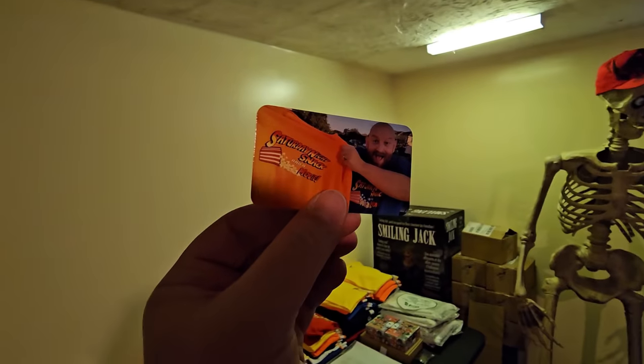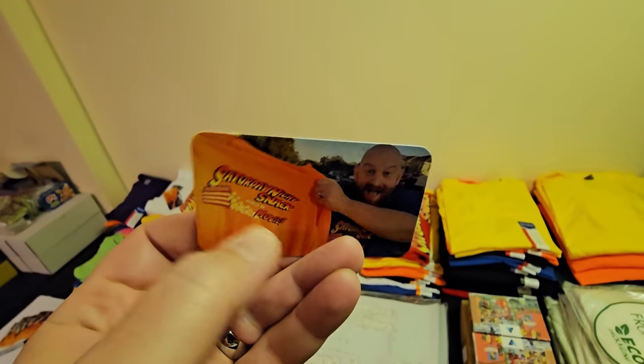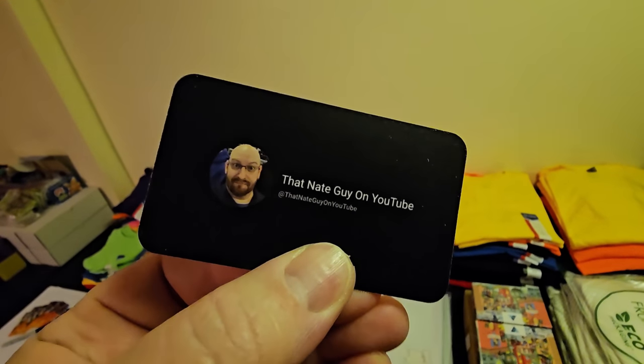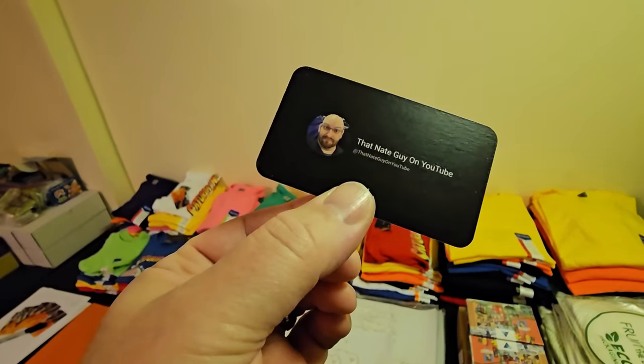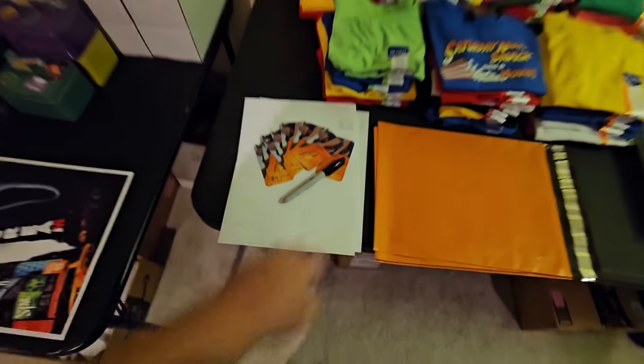Hold on, let me get some light here. There you go, you can see it a little bit better there. We have the tag right there where I sign right across the shirt. The back of it has the Nate Guy on YouTube logo or profile, whatever you want to call that. And I have a little stack of packing slips here for the orders that need to go out.